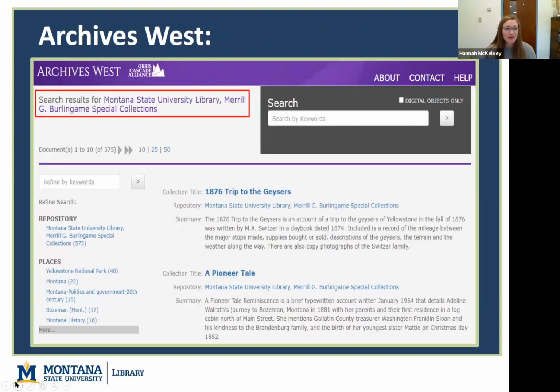Next slide, please. So our library is part of Archives West, which is an aggregator of descriptions of primary sources in the Western United States. It's maintained by the Orbis Cascade Alliance. And as you can see here, we have 575 entries in Archives West as of just a few days ago.